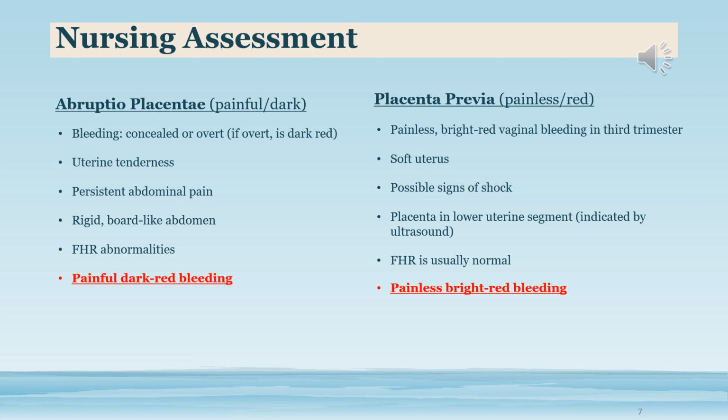With a placenta previa, they're not having any pain other than maybe some contraction pain, right? That is normal, but their uterus is going to contract normally, so as the contractions come, it's going to get harder and it's going to release and soften up. So that's normal. It's just you're going to have bright red bleeding. You may have some clots coming out if that placenta is covering that cervix.